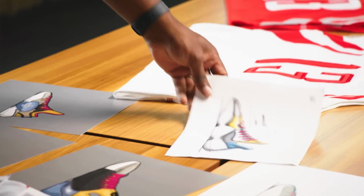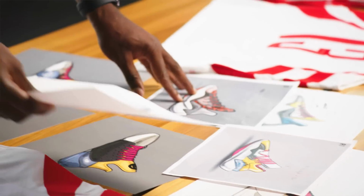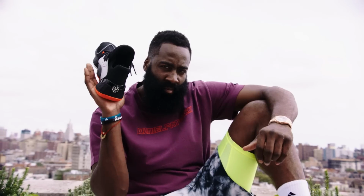I made it a point from my volume 1 to be involved in every process. James is involved heavily. A lot of other brands, a lot of players, they just get thrown onto a shoe like, here you go, take this shoe, this is your next shoe. But they give me an opportunity to be fully involved in it.